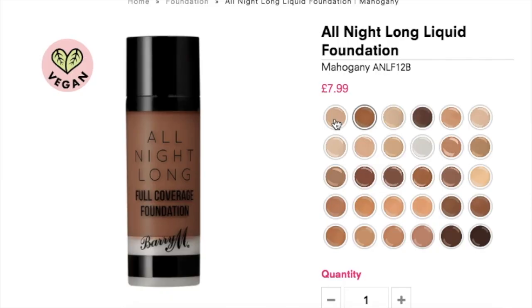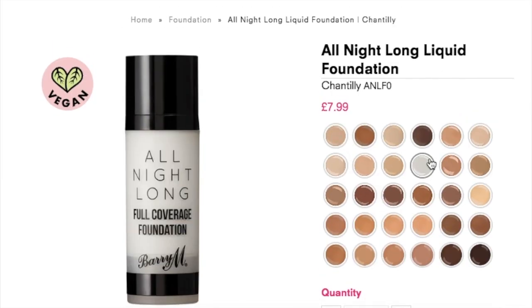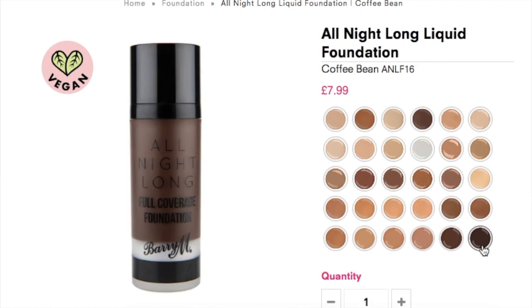Number 9, we have Barielle's All Night Long Foundation. This comes in 38 shades and it is $7.99. You can find it in Superdrug. It is described as a smooth, creamy formula which is easy to blend and feels lightweight on the skin. It's got antioxidizing fruit extracts and vitamin E to moisturize, and it's also paraben free.